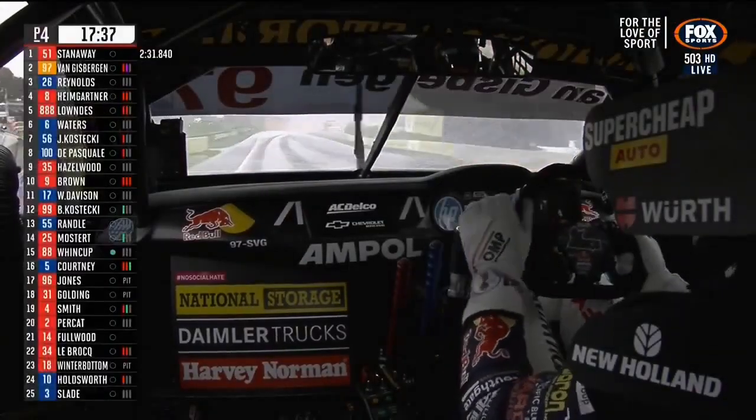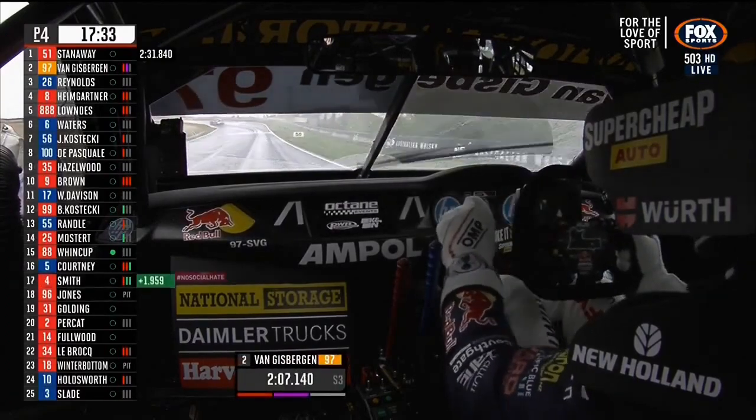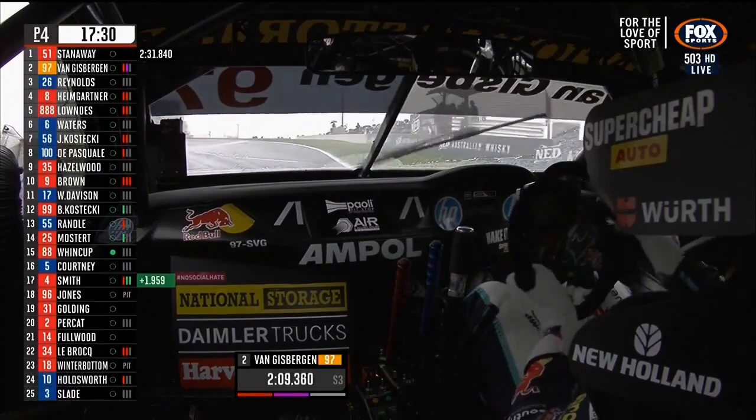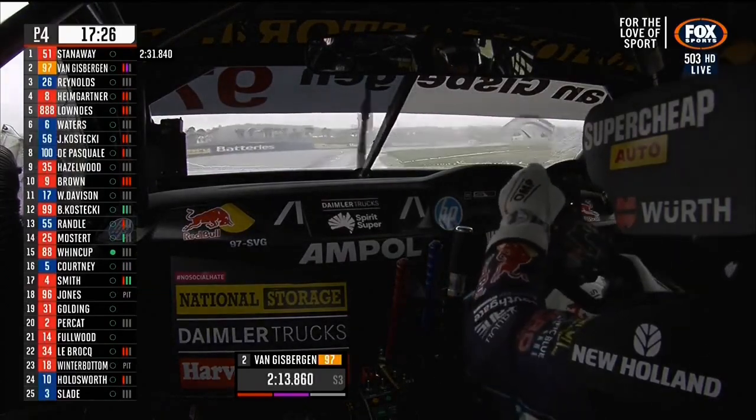Back to car number 97, Van Gisbergen's currently P2. He's 0.13 of a second behind. He tippy toes through the chase. Actually, let's just crank it up and listen, because the throttle treatment's so key to this. You'll find it really fascinating how gentle he has to be.